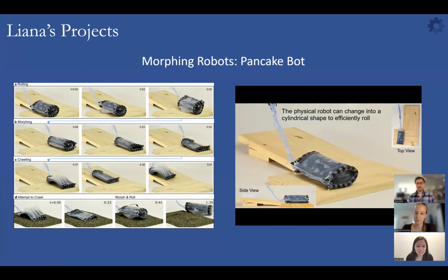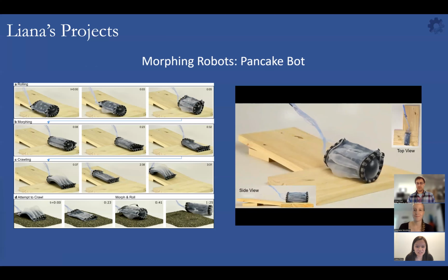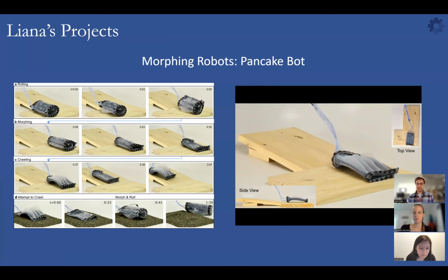The body inflates and the body shape changes from flat to a cylinder. And then we inflate the pneumatic actuators on the outside to get a rolling locomotion. This is ideal for flat ground because rolling is a lot quicker than inching on flat ground. But then it faces an incline and it wasn't able to roll up this incline. So instead of trying to roll and fail, it will pull the vacuum, flatten, and you will see it inch. We also tested this on some other surfaces. On the bottom left, you see those granular surfaces, just some rocks and sand.